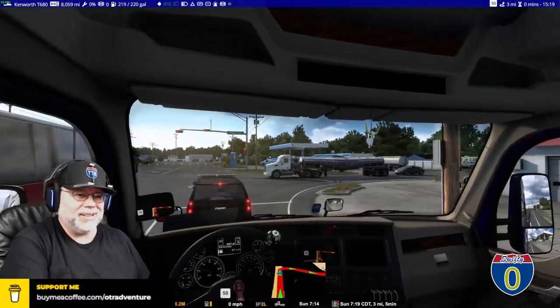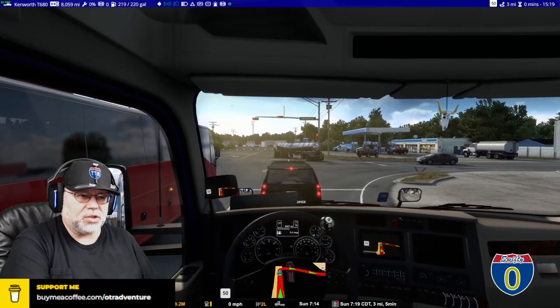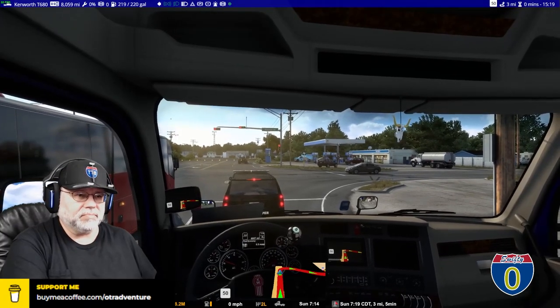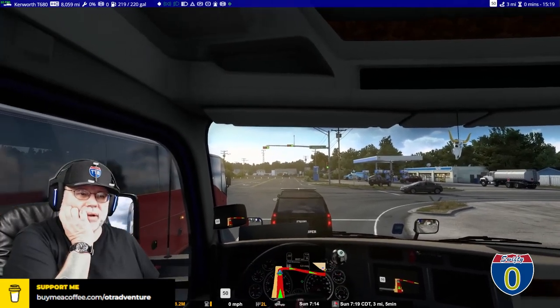I guess that's it. Just gotta wait for this light to change so we can turn right. And we're picking up just right around the corner, if we could ever get through.